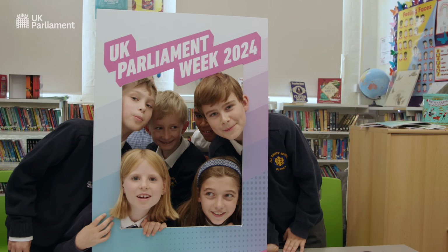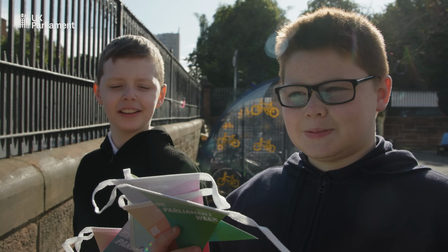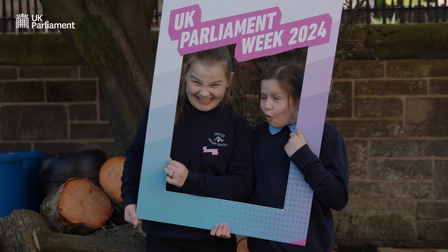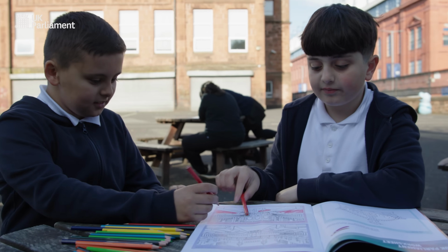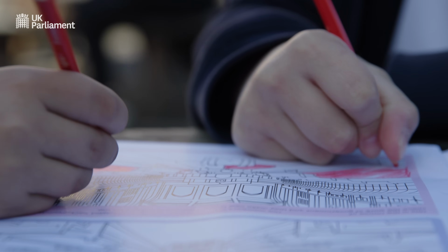UK Parliament Week! We are putting up some bunting for the UK Parliament Week. We can learn about democracy. It's like a celebration for democracy. And plus it can help you if you want to become like a Prime Minister in the future. So we're colouring in the House of Lords. The House of Lords is mostly red, so it will be mostly red.